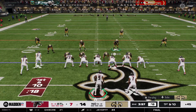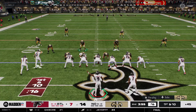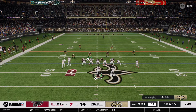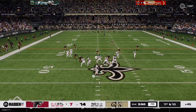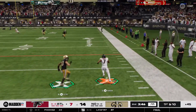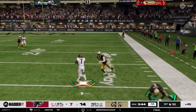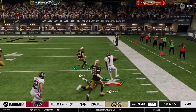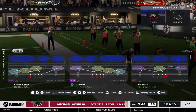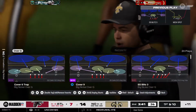60 Bison, 60 Bison. Dragon 60. 18, 70 Rangers, 70 Rangers. Check up. Out of the shotgun, it's Penix. Out wide, that's Robinson. And he's out of bounds all the way inside the 15-yard line.